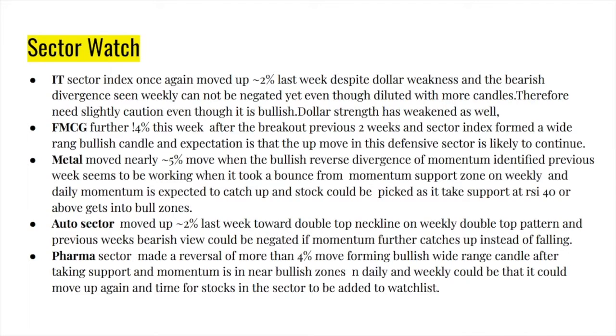Now the auto sector has got a 2% move up, so that is also reversing. We thought it would go to the bottom of the neckline of the double top M pattern, but that did not happen. So auto is also reviving, and bottoms are probably already made. Reversal is seen there, but not yet bullish.